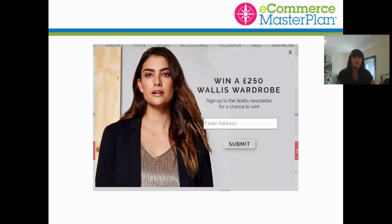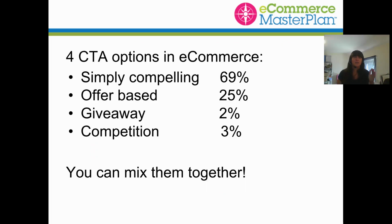And then the competition option. This is not a particularly well put together competition, because there's no details here of how often they're drawing it or anything like that, but it's a competition example. So those are the four key call to action options in e-commerce: simply compelling, like we saw with the fishmonger at the beginning, offer based, giveaways and competitions. And those percentages are the results of a survey I did when I was preparing the content for my email marketing to get more customers course.